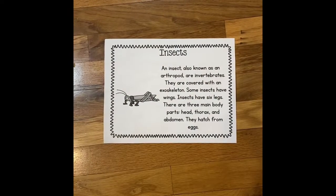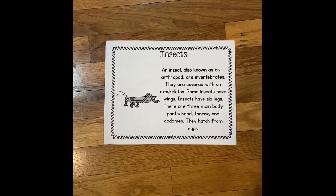Boys and girls, we've talked about mammals, and we've looked at mammals. We've looked at birds. We've looked at reptiles. We have not looked at insects yet. Insect is another animal group, boys and girls. And it's just spring, so we're not going to see a lot of them, but this is a spider.